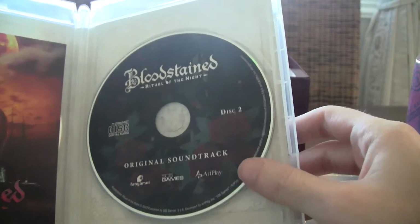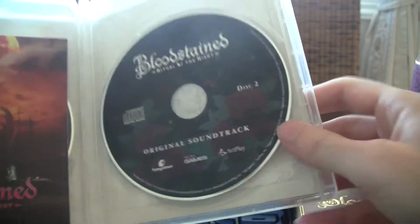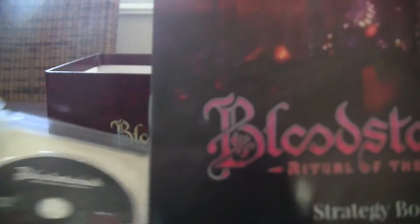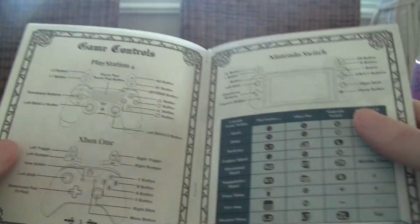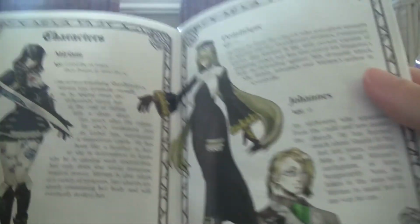Nice. There's the disc here. I guess it's one. Oh no, wait. Disc 1, disc 2, it says. So over here we've got disc 1, 2, and a strategy booklet as well. I think this is the stuff they gave to us as PDFs as well, like you could download from the Fangamer page. But yeah, this would normally be like the manual, but wow, very nice.